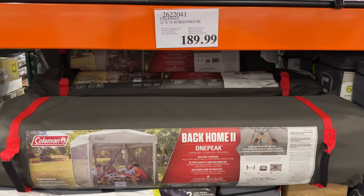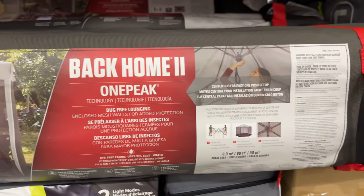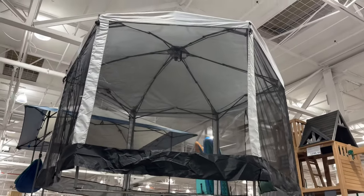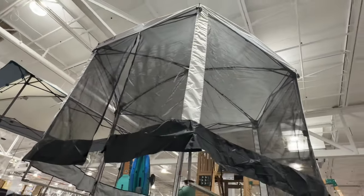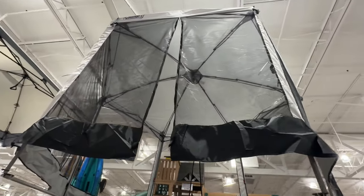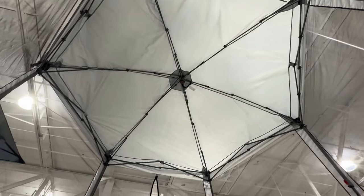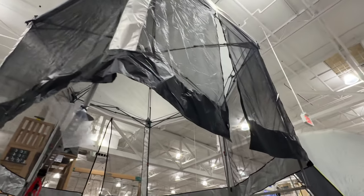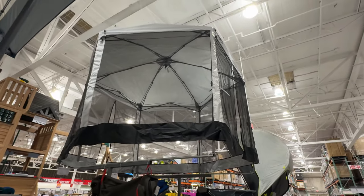For protection from the sun and pesky bugs, this Coleman 12x10 Back Home screen house for $190 sets up in about 3 minutes thanks to its center hub for an easy one-push setup. The steel frame can withstand winds up to 35 miles per hour. The UV Guard material has 50+ UPF protection from the sun's rays, and you'll get approximately 90 square feet of shade. There's a front and back entryway for easy access. A wheeled carry bag is included.